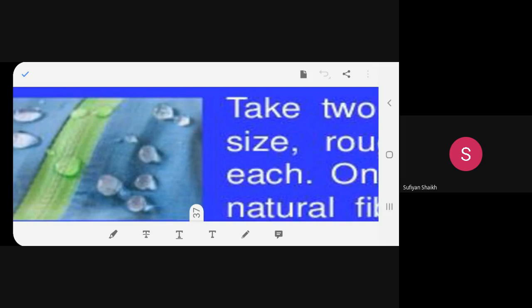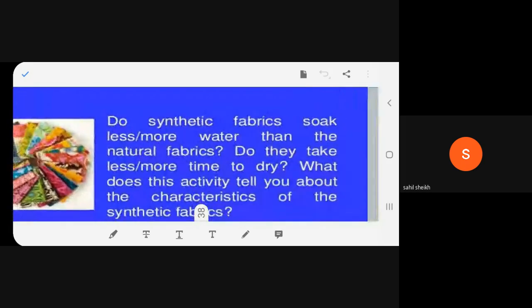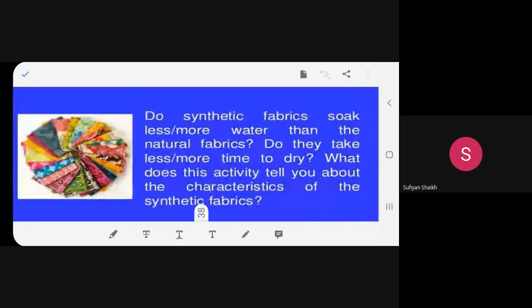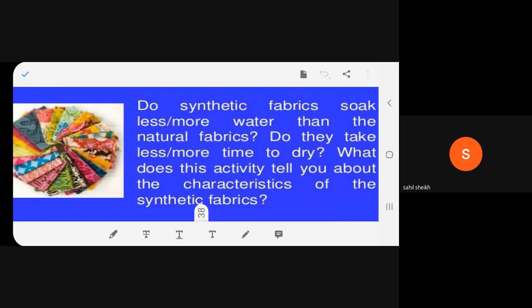Now you understood why I did not tell you the message of this picture? You will find it yourself. So this is your synthetic fiber. You understand now? This will not absorb your water. What is the answer? Yes. Then again explain to me. Yes, I did.